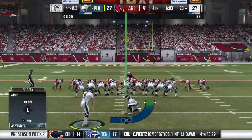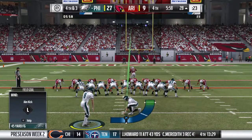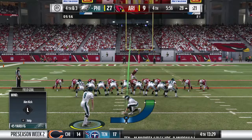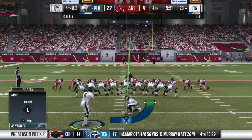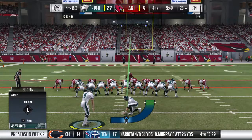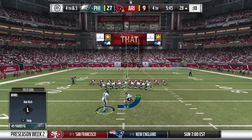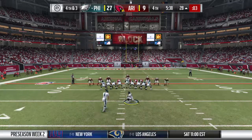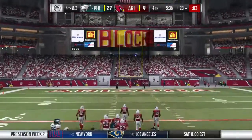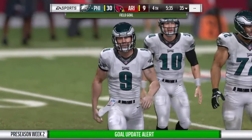So on now the field goal team for Philadelphia. Spotted at the left hash, this from 45. Time running out here on the play clock. And this one is right down Broadway. And that will stretch the lead up to 3 touchdowns now.